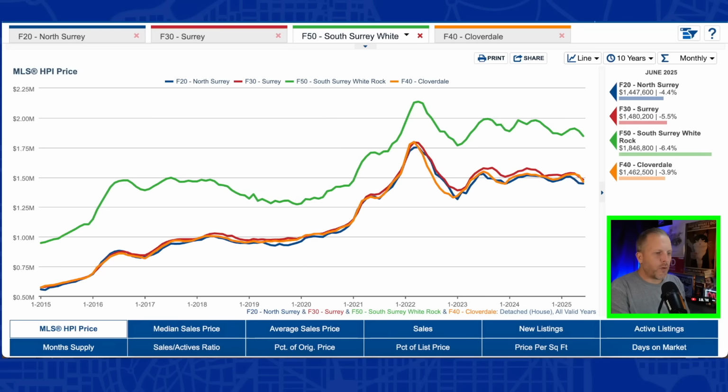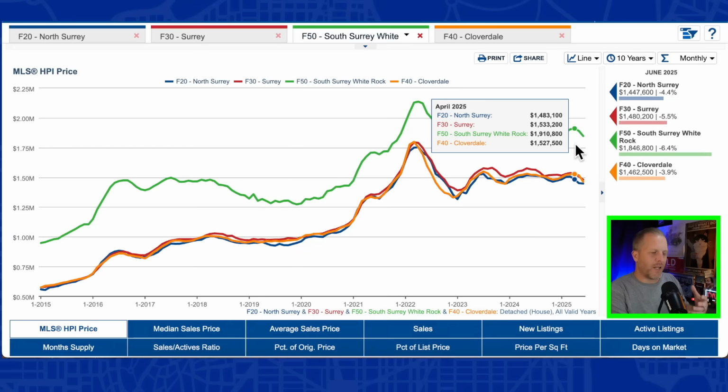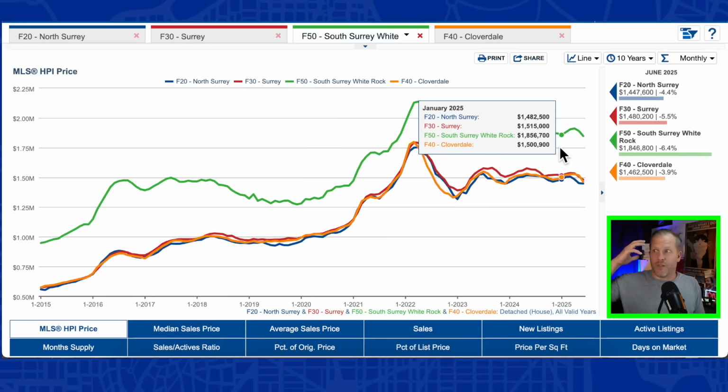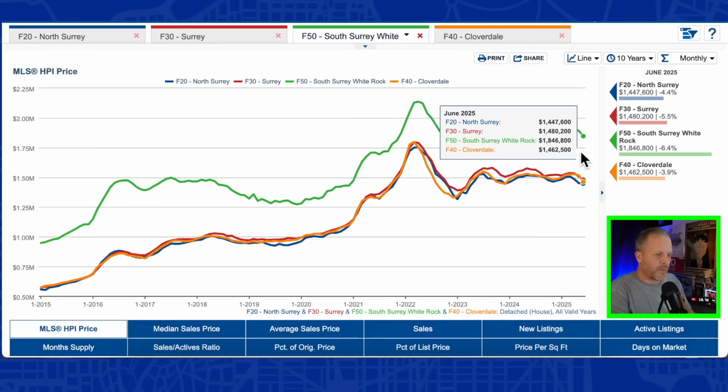Zooming out on the 10-year market for HPI, I will say this is a little alarming to me just in the detached space is how quick this is starting to tank. This is the only marketplace, or the only asset class I should say, that I'm seeing this happen in, where the prices are dropping very substantially. That shouldn't actually be a shocker to anybody because the months of inventory is 15 months. You're going to see prices come down quickly. But I just wasn't really expecting that detached market in South Surrey to start having the downward pressure that we are seeing now. And I do think that's going to continue likely for the remainder of the year.